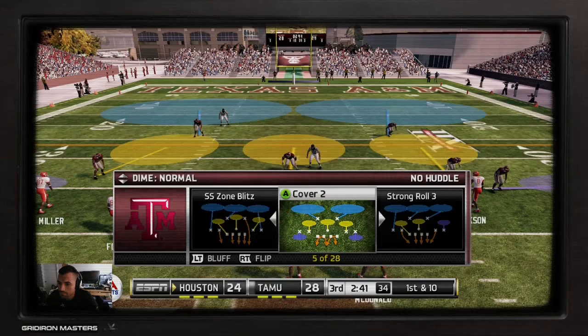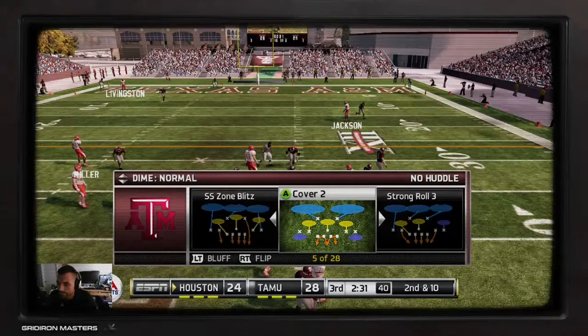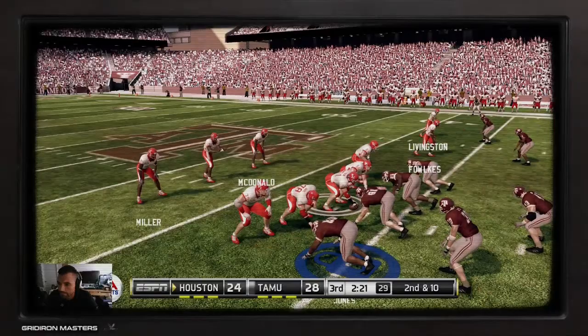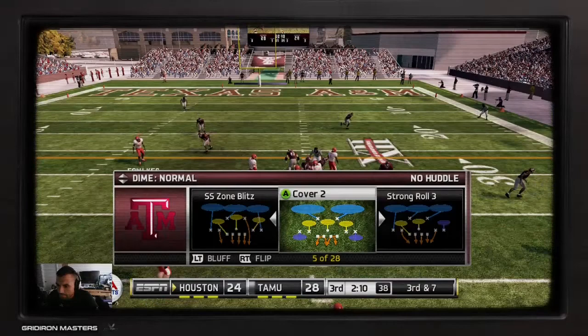He drops back. It out to the right to the halfback. It takes a handoff inside and is stopped immediately. They get 3 yards on the play.